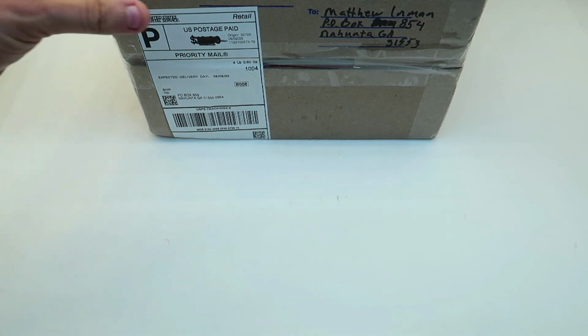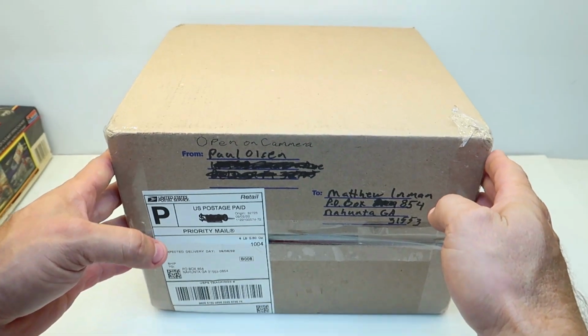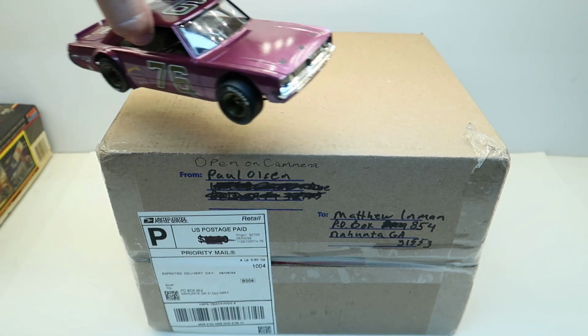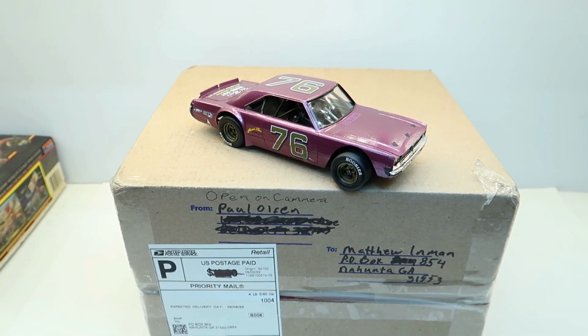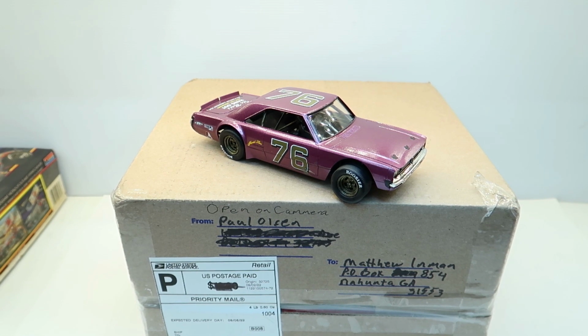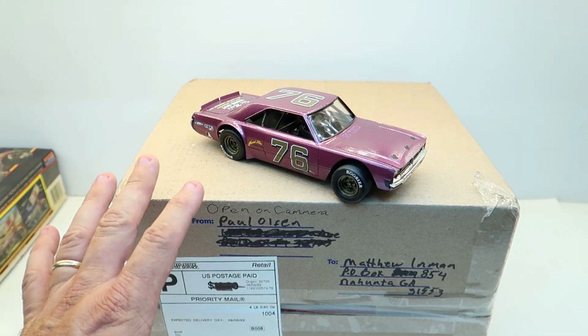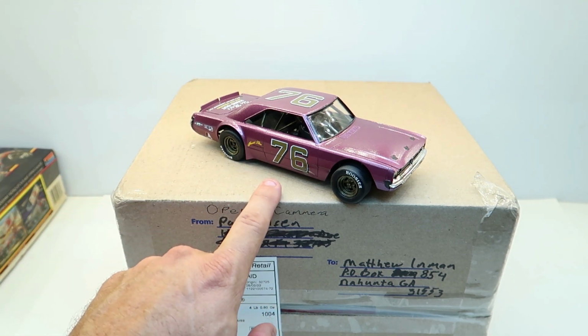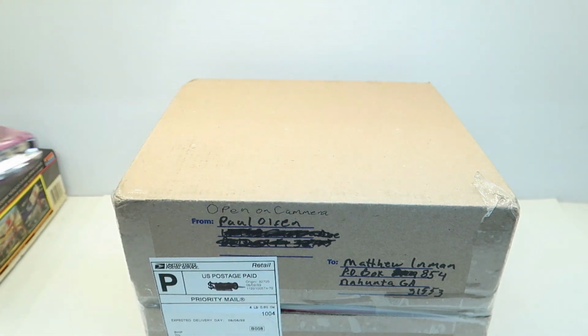Alright, so this package showed up in my mailbox today, and it says open on camera, and I'm going to do it. Paul Olson, if you remember watching some of my other haul videos, he's the guy who sent me the stock car. Him and Doug over at Douglas Model Garage Videos have both sent me build-ups, and I got the one from Jason Hanscom that's behind me in the case. Those are the only three that I have from someone else that I didn't build. Obviously my kids' builds are in the cases, but this is what Paul built. I wanted you to know who I'm talking about when I say Paul.